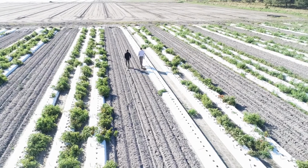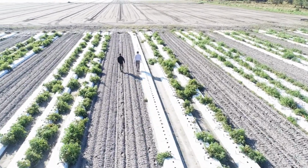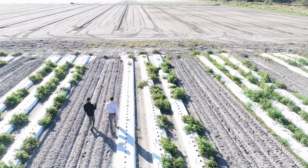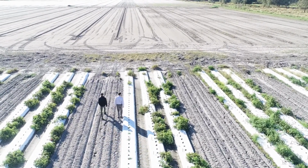So where's this project headed next, Sam? Well, John, you did a tremendous amount of work on it. I really appreciate that. You generated a lot of useful information that I can use in my own breeding program, and other breeders can utilize as well.